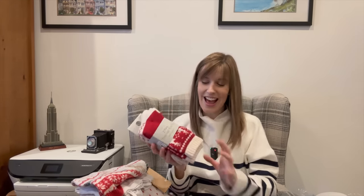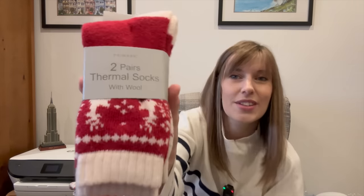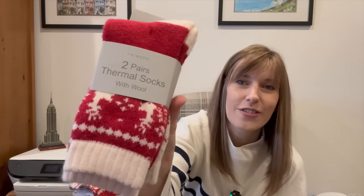And then I got matching socks as well because I thought the jumper dress would look really nice with leggings and these socks, kind of scrunched down. Let me show you. And they were £4.50. And they're thermal socks as well, so should be nice and warm.